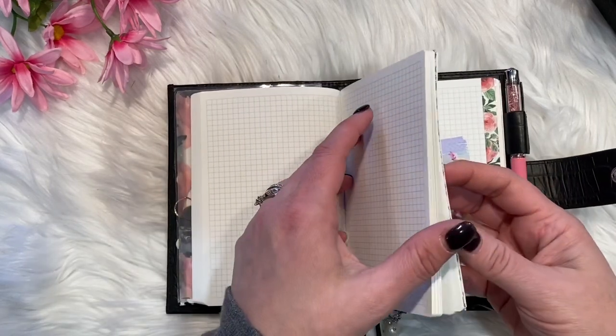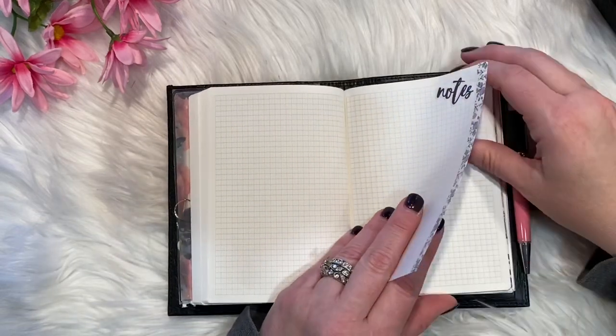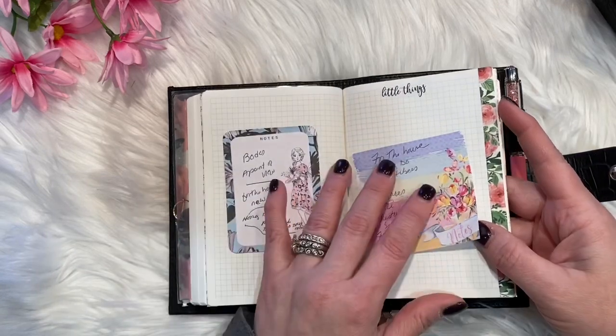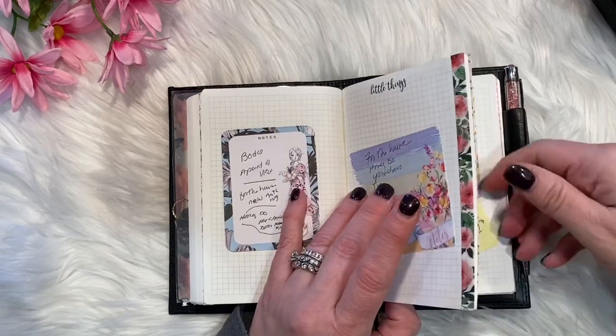Flip forward. I've got enough for the whole year. And then we flip forward here, and I've got notes. I've got several blank pages so that I have notes. And I put a piece of washi here so that I can find it quickly. This is little things. This is where I'm going to do some lists. So I saved a few pages for lists.